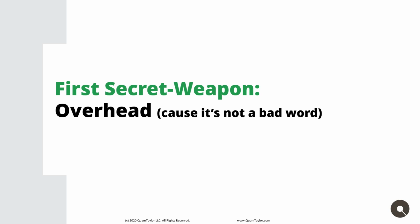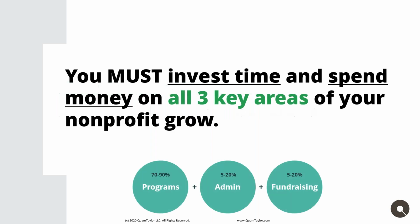First one is overhead. Overhead, embrace it, get used to it. It's not a bad word. I love it. I love overhead. Here's what I mean by that. If you're going to grow your programs and mission, of course, but if you also want to raise more money, you have to invest time and money in all three areas of your nonprofit, right? Your programs, your admin, and your fundraising. You know those from your blessed 990, right?